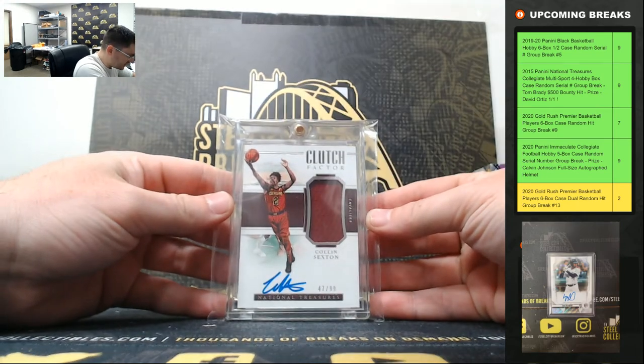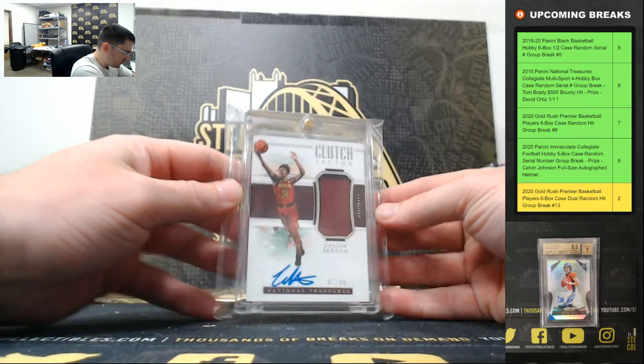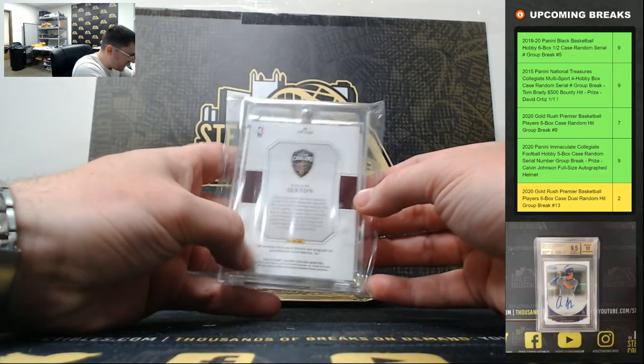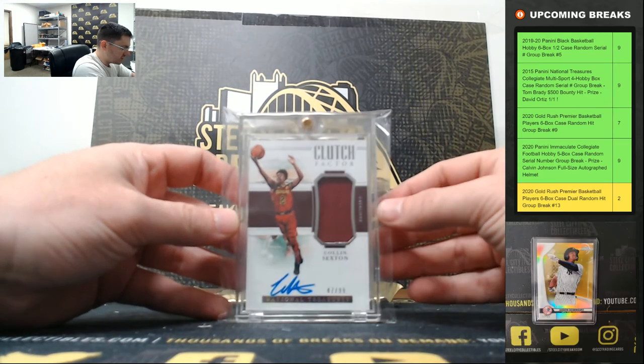Collin Sexton, National Treasures, Clutch Factor, 47 of 99, 18-19. So nice Collin Sexton, rookie auto.